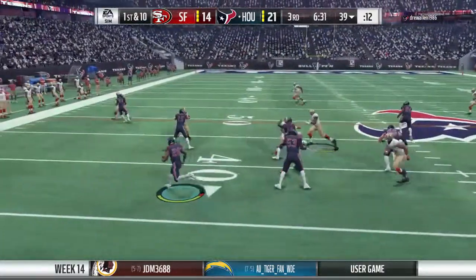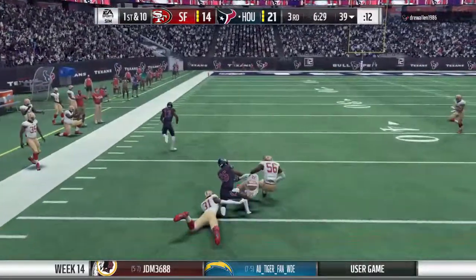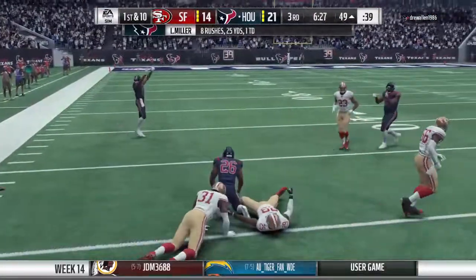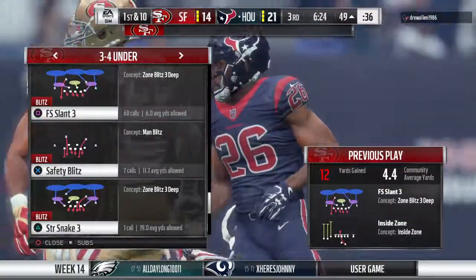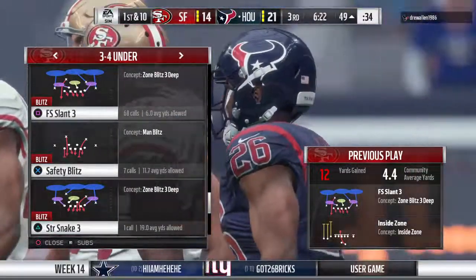They'll run it now out of the gun. Oh, he's got a little daylight. I fucking hate that inside zone, bro. Like, this just gets so good blocking, man. Enemy territory. That's good for a Texan first down, a 12-yard pickup.